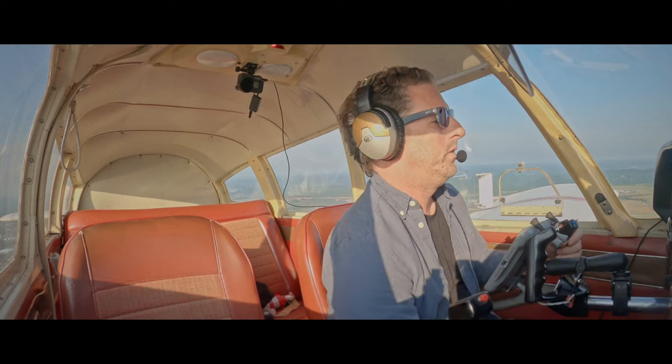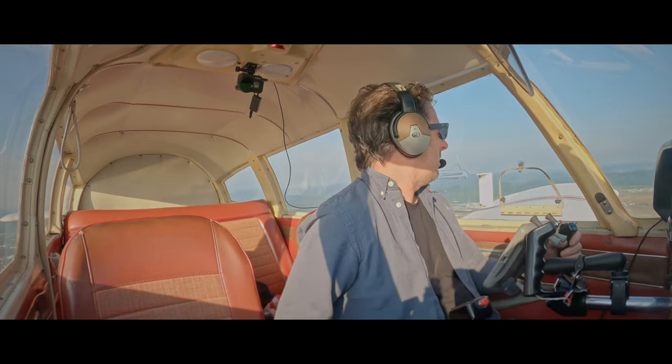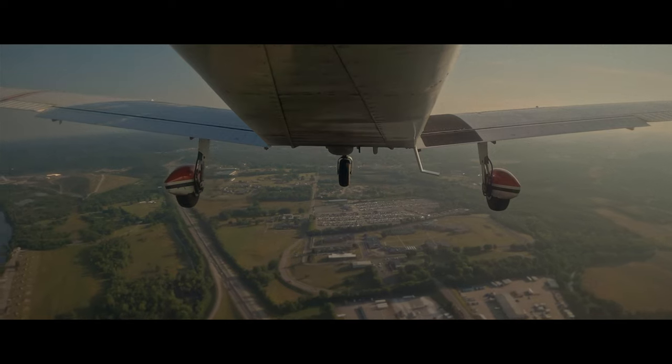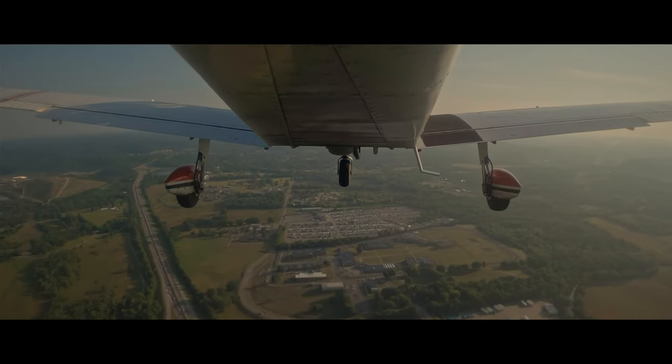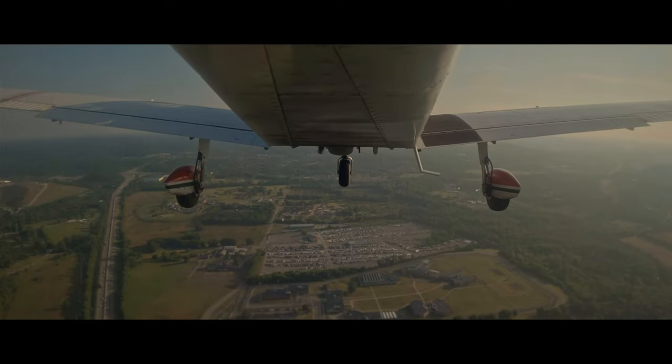Power to 18. Let the nose drop. One notch of flaps. A bit of downtrend.